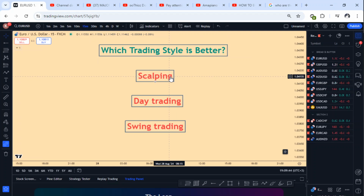Now, for swing trading, it is ideal for people who have a long-term perspective of the market, and you can tolerate holding position for several days and cannot or do not want to monitor the market constantly. So swing trading is often considered beginner friendly.